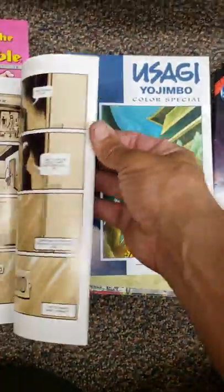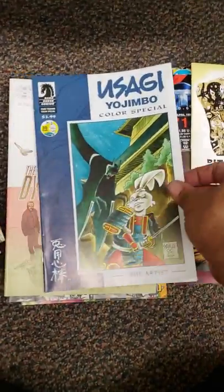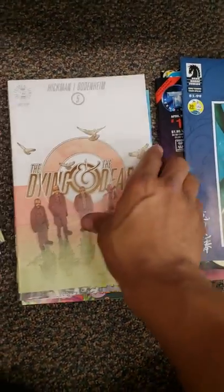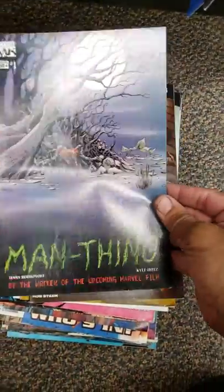Sure what that is. It's different. Asagi Yojimbo. Okay, more night stuff. So what else they got? Man Thing number one. That's pretty cool.